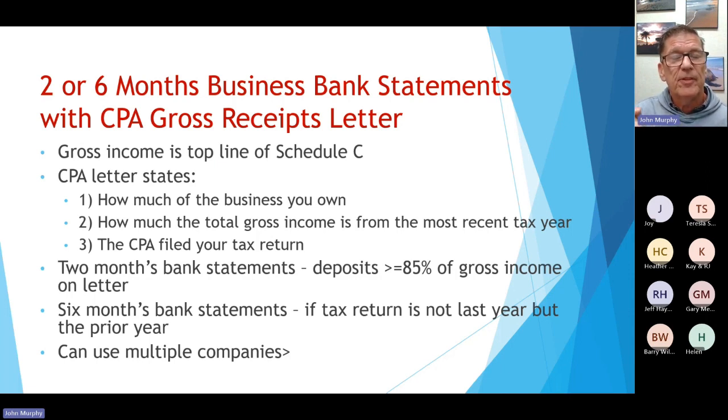If the tax return they're using is not last year's tax return because it hasn't been filed, but they're going to use the prior year, then we simply get 6 months of bank statements instead of the 2 months of bank statements to show what the income is for the last 6 months. So maybe 12 months doesn't work. You see here, there's another option. 6 months is pretty strong. A CPA can give you a letter for the gross income there instead of doing the 12 months of bank statements. This might work.